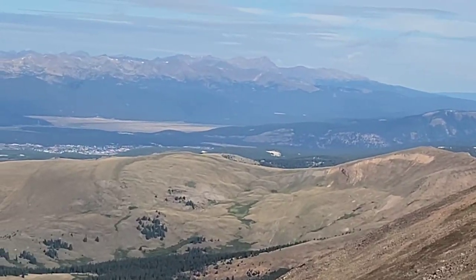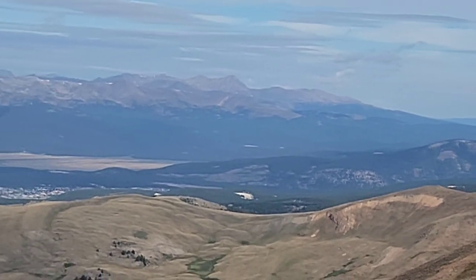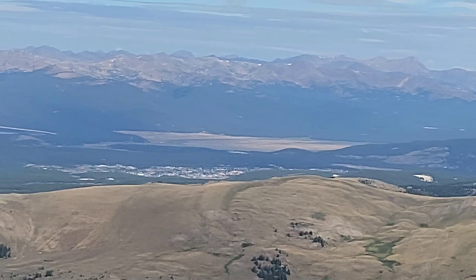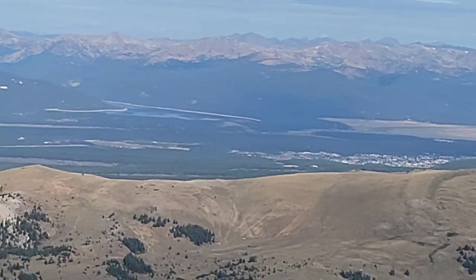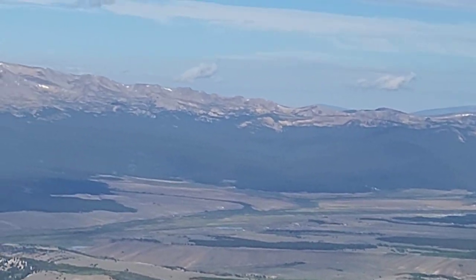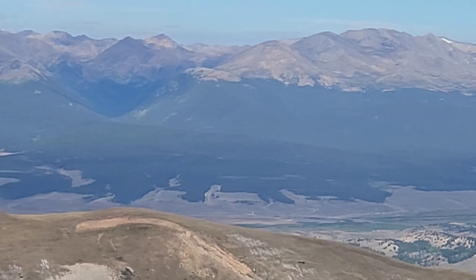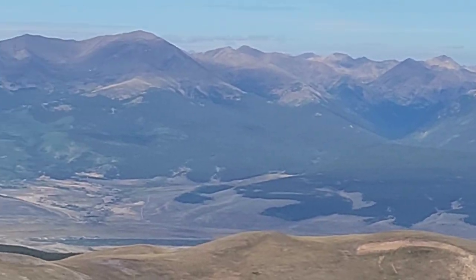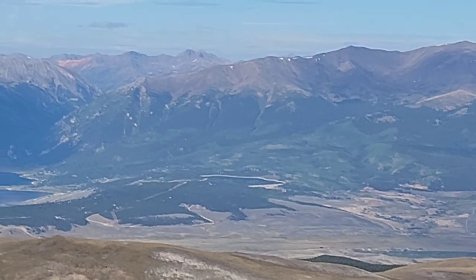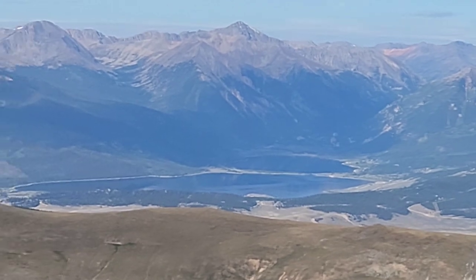Zoom in, I think that's Albert, maybe out there. I don't know, I'm not too sure. That's Leadville, Turquoise Lake, and you get a bunch of 14ers around Platte. That's the Arkansas Valley. And across, there's Twin Lakes. Camping there right now.